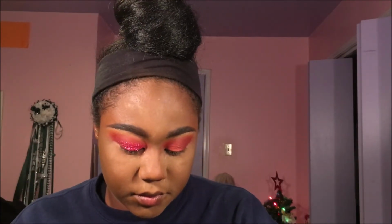This is kind of the eye look we're going for on the top. So all I did was put glitter in the shape of a crease. Glitter is getting everywhere though. I did this eye, so now I'm gonna do this eye on camera. All I did was take a lip brush, or a flat brush like this.